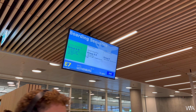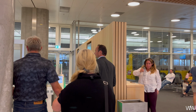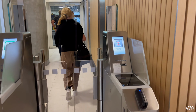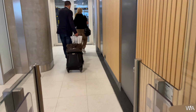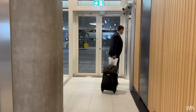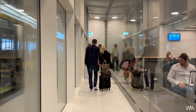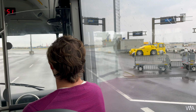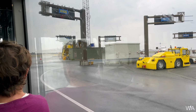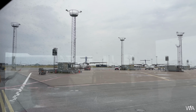SAS boards their flights by assigned group number, and on this flight, groups A and B are for priority boarding, which includes SAS Eurobonus Gold and Diamond members, Star Alliance Gold members, and travelers on an SAS Plus ticket. Groups D and E are for travelers on an SAS Go Smart or Go Light fare with a prepaid carry-on bag. And lastly, Group F is for travelers on an SAS Go Light fare with no carry-on bag. At the end of it all, since we're boarding the aircraft by bus today, the groups don't really mean a whole lot.